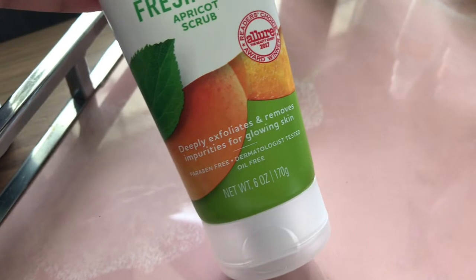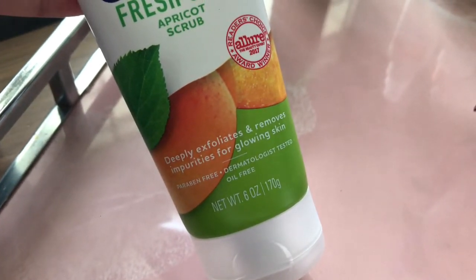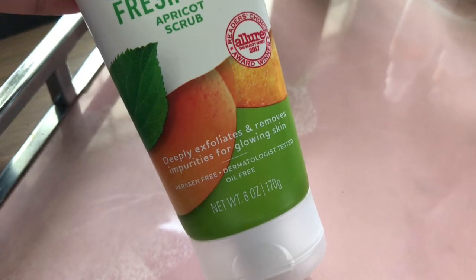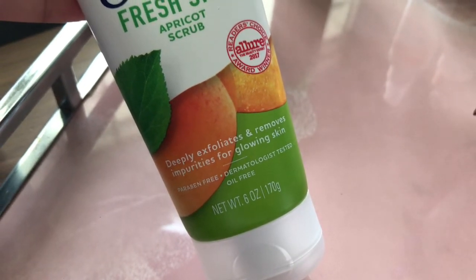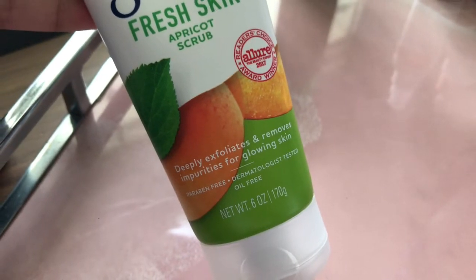I would not recommend it to anyone who has dry and acne-prone skin. For that kind of skin, it's not best for daily use. This product is also very affordable. I normally buy it from store to store for $8 to $12.99.